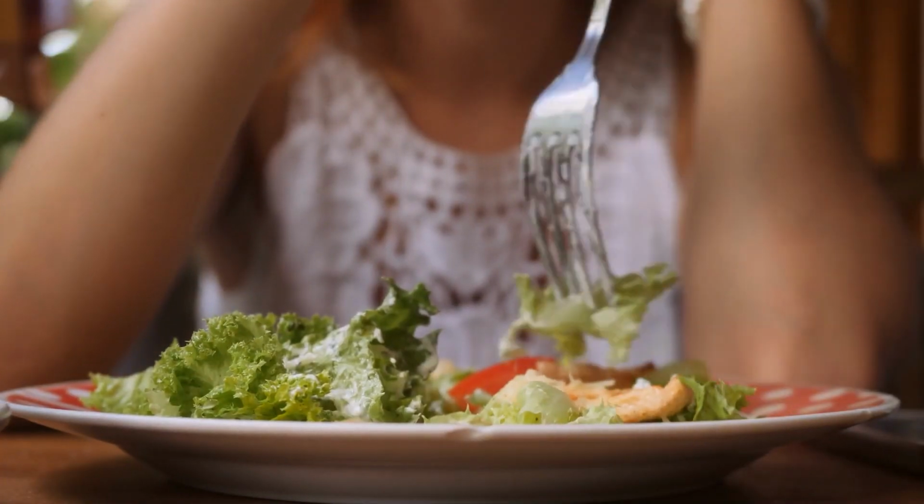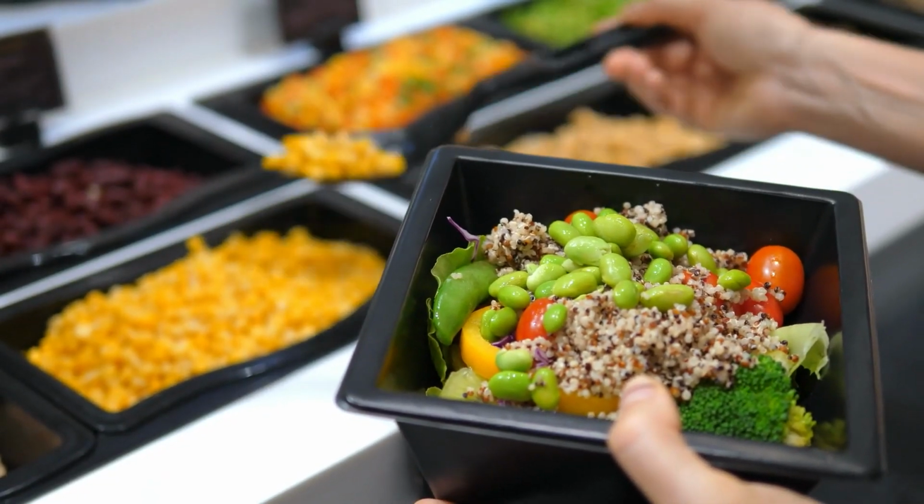So reducing that, introducing more vegetables, introducing foods that do have good probiotics in them, like kombucha, like other fermented foods, you know, like kimchi and sauerkraut, things like that, you can definitely improve it, but it's going to take a longer period of time.